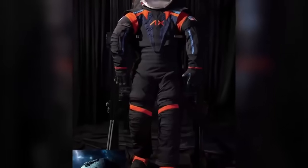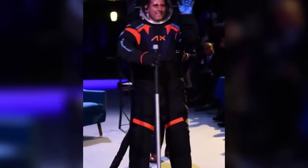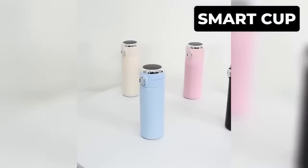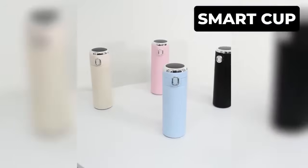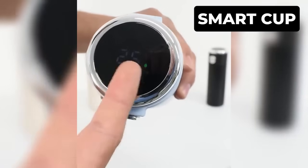The Ember Smart Mug monitors beverage temperatures and features an LED display for interactive entertainment. The Ember Mug 2 keeps drinks at the perfect temperature, ideal for coffee and tea lovers.